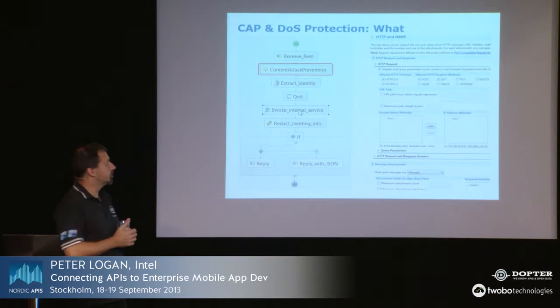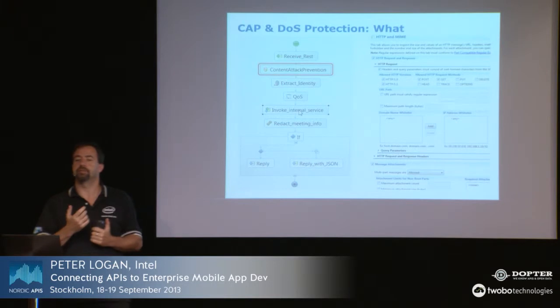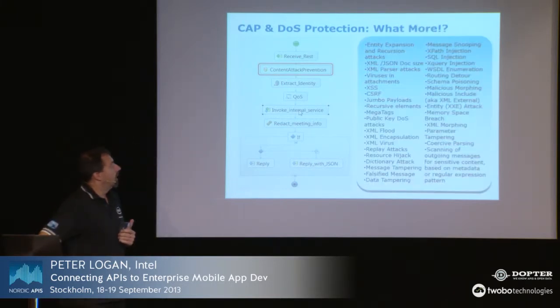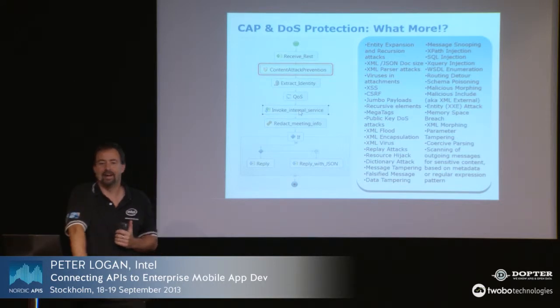So you look at tools for restricting how HTTP communicates: what methods are allowed over HTTP, what URIs, what query parameters, regular expression search on all of that kind of thing. And then you bolster that. This is my running count of mad names for different types of JSON and XML attacks, either content-based or schema-based, document type definition-based attacks.